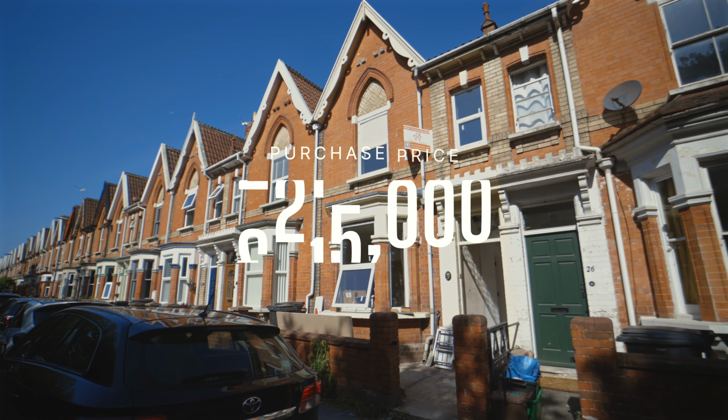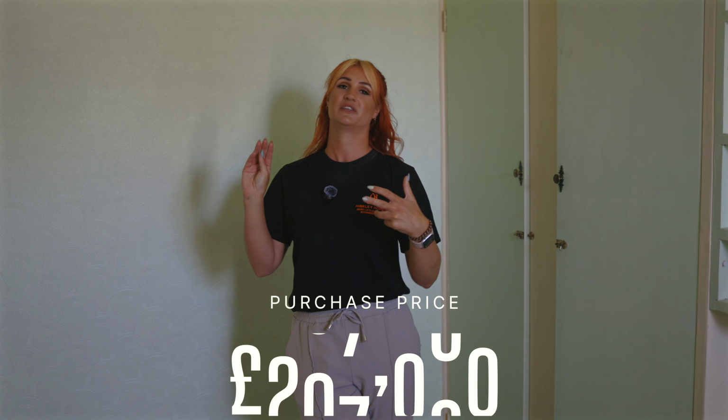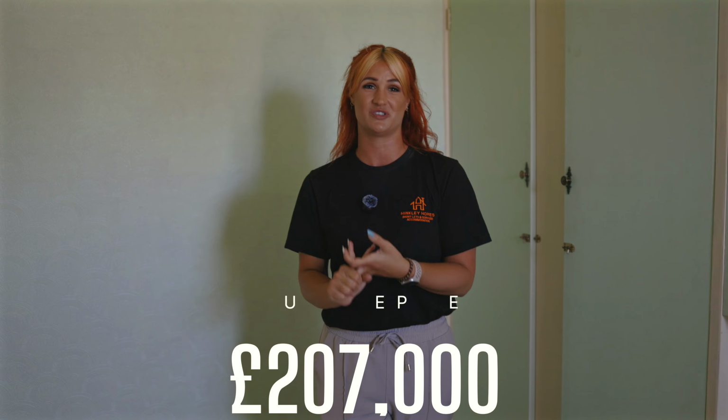So purchase price, we forgot to tell you, the one over the road we just viewed, we got for what we thought was an absolute steal at $215. Because this is on the same street, we then had some leverage with the estate agents and knowing the property in the area, and we got this one for even lower at $207.